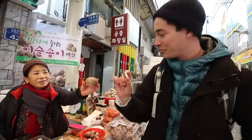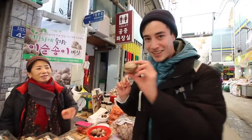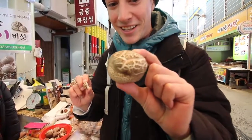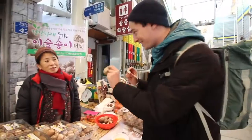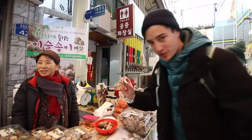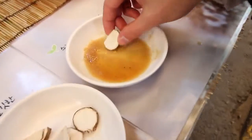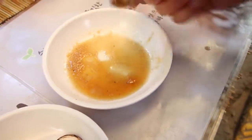So we have another sample here, and it is this here. This is a special type of mushroom from Jeongseon, and she's given us a sample. She told us to dip it into some oil and salt. This is just a raw mushroom, but let's try it out.